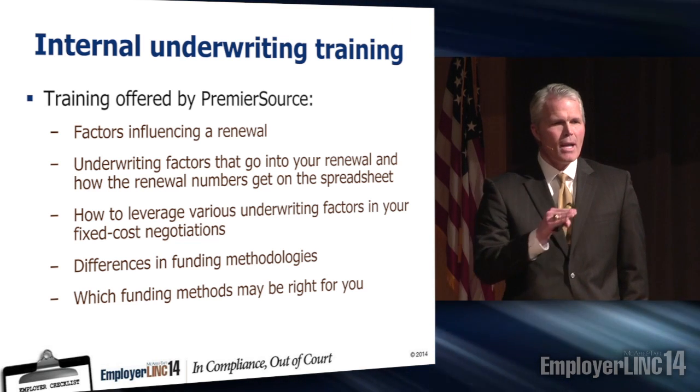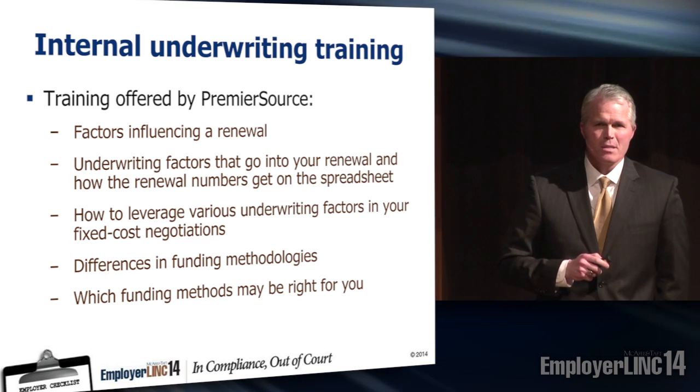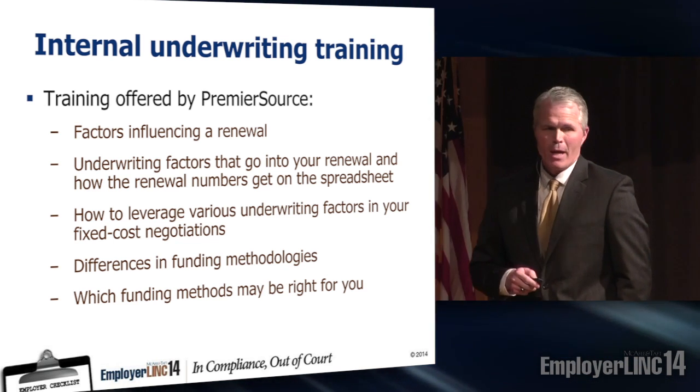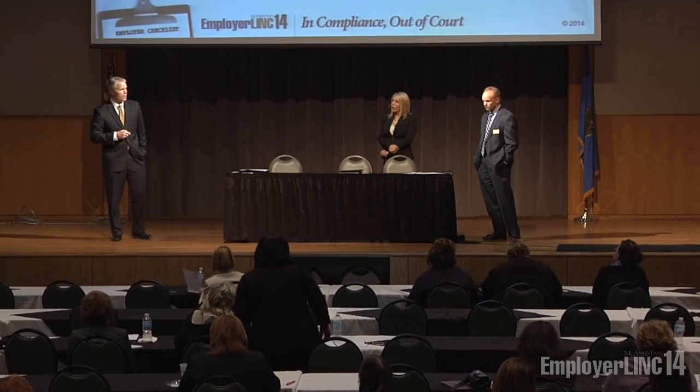So internally underwriting and just knowing what factors go in to set the renewal is a big process, and also trying to get ahead of it. Proactively being aware of what that renewal is going to look like and being prepared for the renewal before it comes out. And we're offering that training.